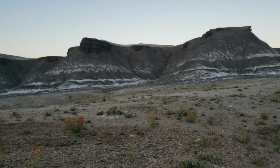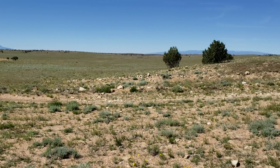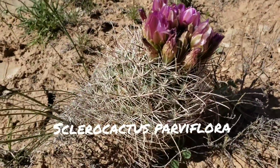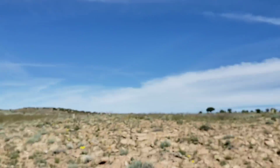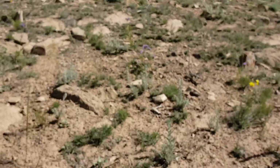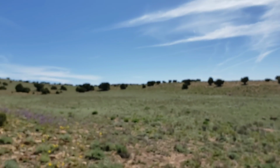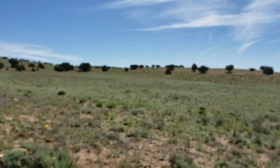It's not snow, obviously. Up at about 6,500 feet on a relatively flat plain of the San Rafael Swell, you got Sclerocactus parviflorus. Look at that. Just about to do its thing, opening up nice. Got a bunch of junipers. Phacelia crenulata. Then over here, you got a nice little mass of Opuntia polyacantha.